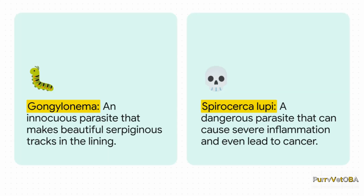And sometimes the threat is alive. We're talking parasites, and they range from harmless to absolutely deadly. On one hand, you've got Gongylonema. I mean, look at those beautiful winding tracks it leaves. It's almost artistic, and it causes very little harm.